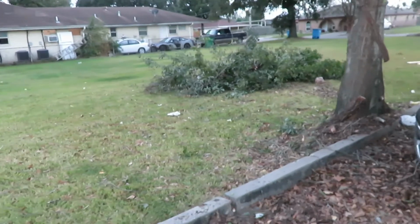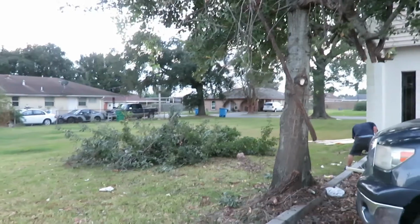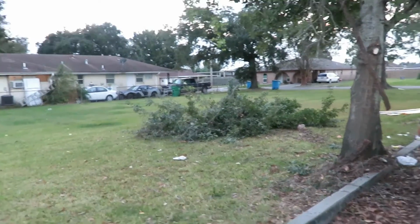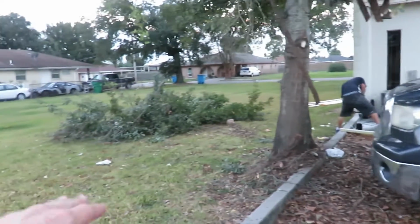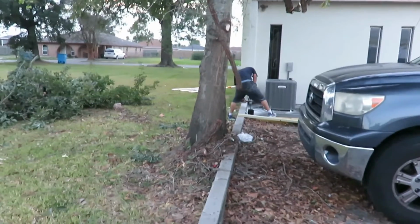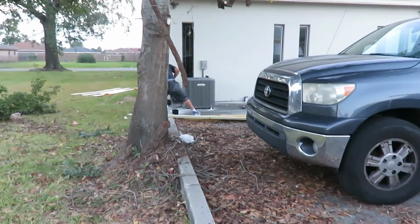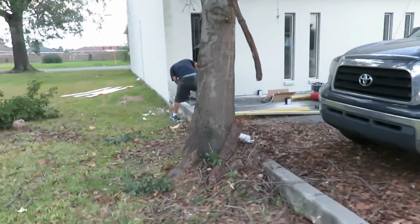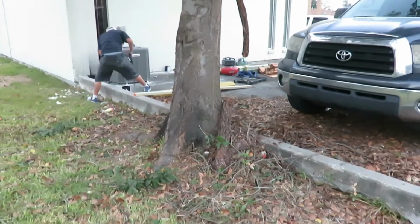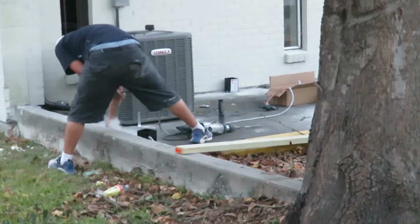Okay, so we're back at the property, at the building, and so far this is what we've done. All the branches that you see right there, we cut those and removed those. That way it would be easier for the air conditioning guy to do his work. And now we have the guys putting up a fence around the condenser. That way they will have room for the trash can, and they will have room as well for the condenser.